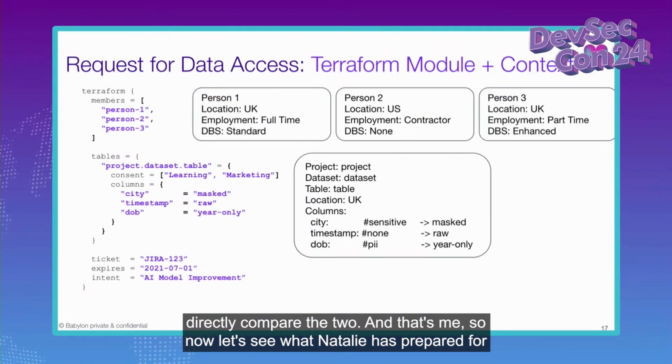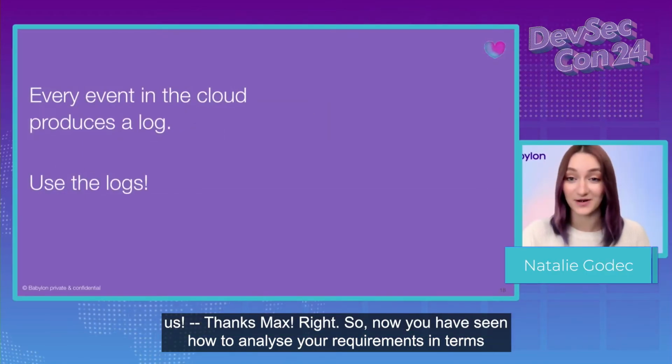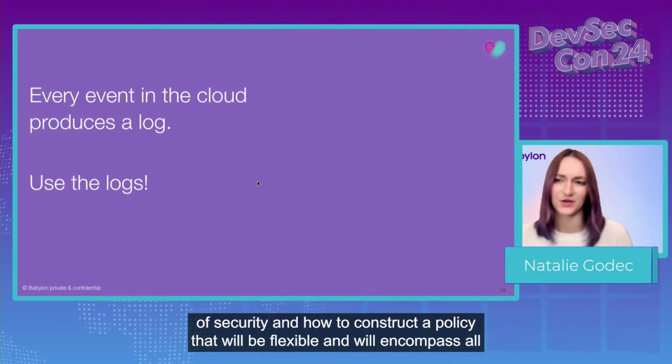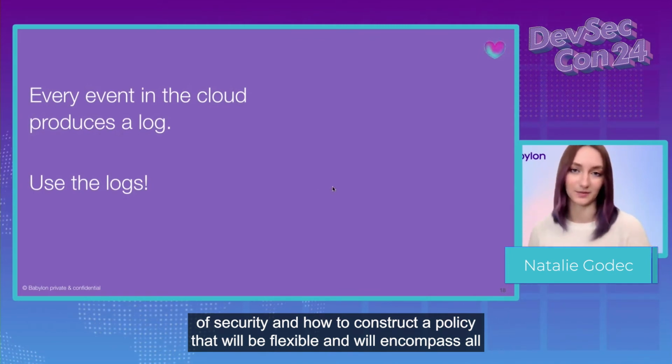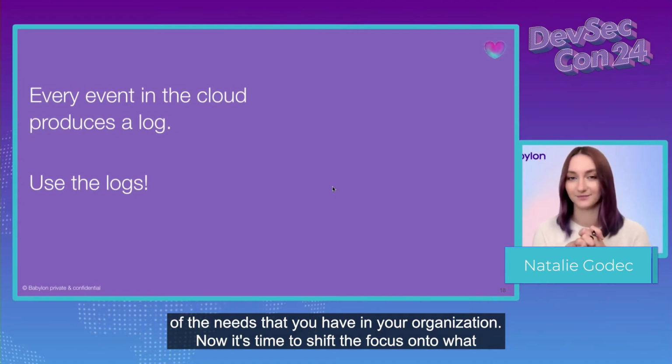And that's me. So now let's see what Natalie has prepared for us. Thanks, Max. Right, so now you have seen how to analyze your requirements in terms of security and how to construct a policy that will be flexible and will encompass all of the needs that you have in your organization.